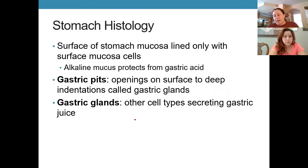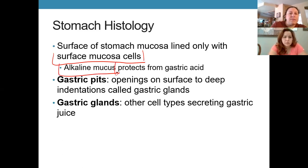Okay, so then when we look at it on a microscopic level, we see that there's several different types of cells. Now, because the stomach literally secretes hydrochloric acid and has an average pH of about 2 to 3, its secretions are damaging to the epithelial cells. So the surface of the mucosa is only lined with one type of cell, the mucosa cells that secrete an alkaline mucus. The alkaline, it's bicarbonate, and it's going to neutralize the hydrochloric acid just at the level of the cell, so that they're not constantly being killed by the gastric acid. We'll talk about that more in a little bit.